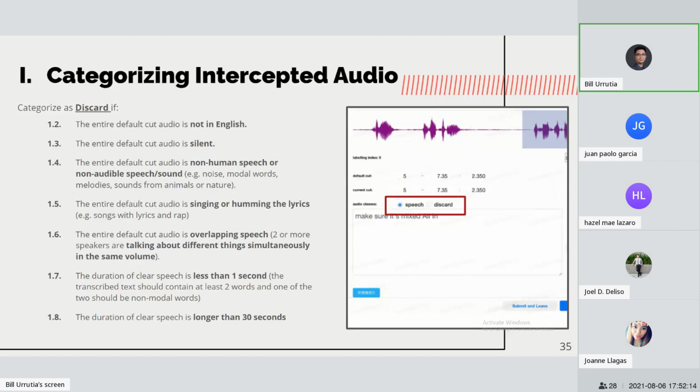Modal words, what are modal words? They're actually defined as the words would, could, and should. But our client here defines modal words as interjections or fillers. So what are interjections and fillers? All of that. Yung mga ha, ganyan. Modal words yan. Interjection siya, pero ngayon, for this particular purpose, we're calling them modal words.